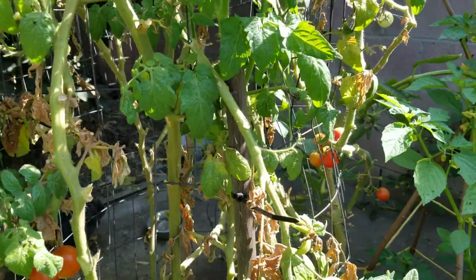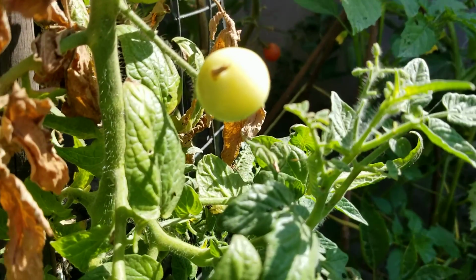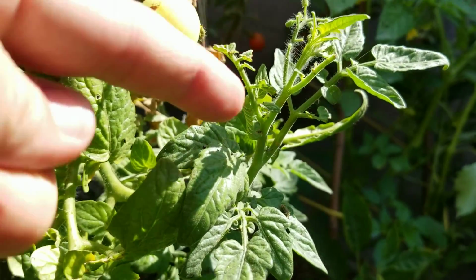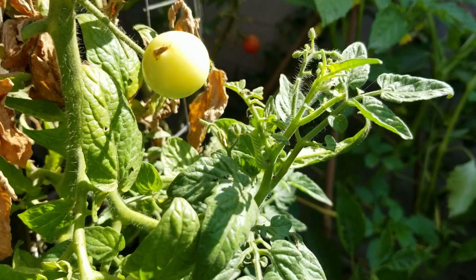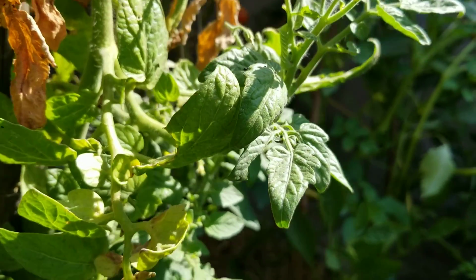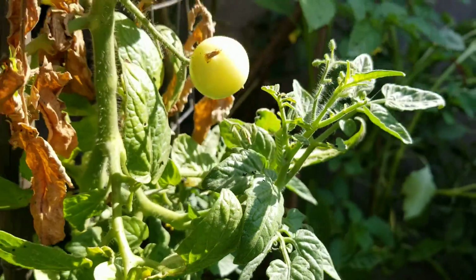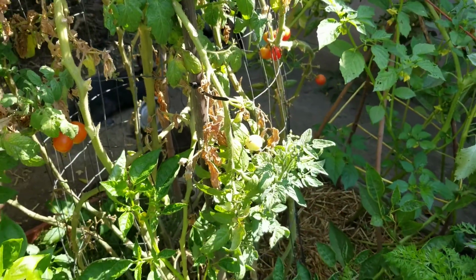I did see, yep, there it is. Can I get it for you? Right there. Cabbage looper, inchworm, or no, that's a hornworm. It's a young hornworm. So I will be out here with BT tomorrow, I think.